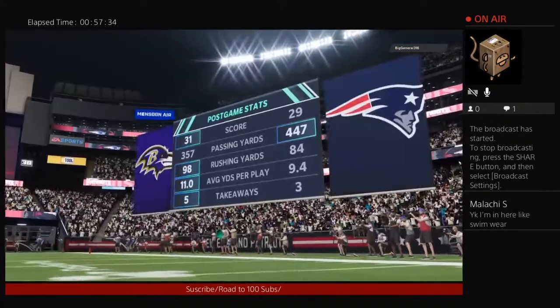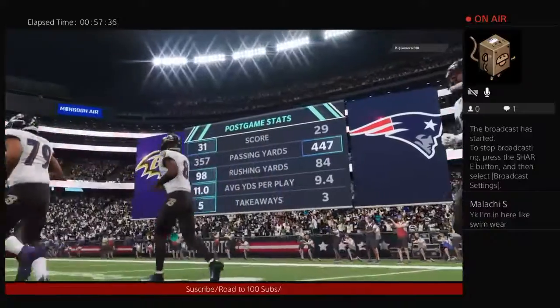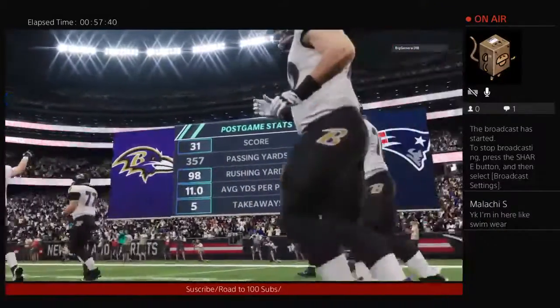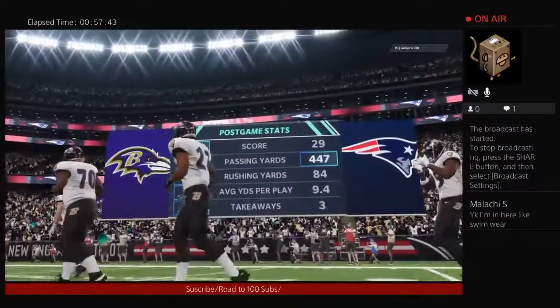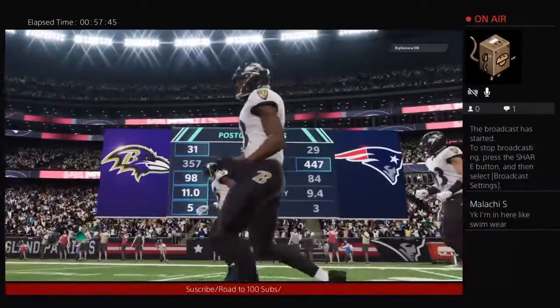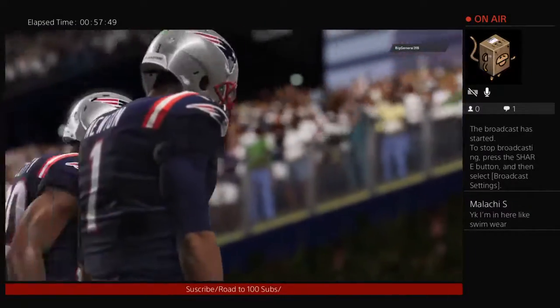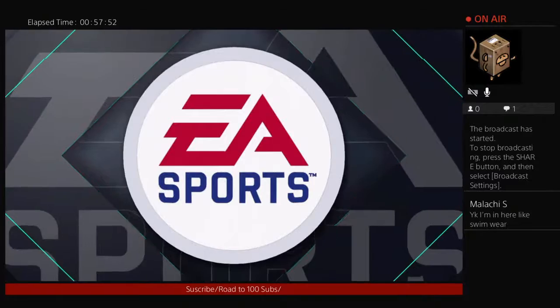So for the Ravens, the win will help them keep pace in the playoff race as they move to 6-3 on the year. And they will head home next week to take on the Tennessee Titans. Meanwhile, for New England, they'll lose an important one here as that drops them to 5-4 on the season. And they'll look to regroup next week as they head to Houston.